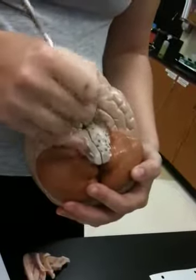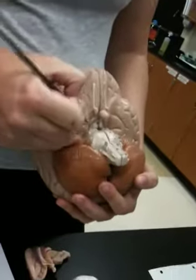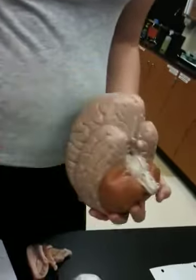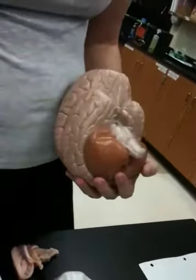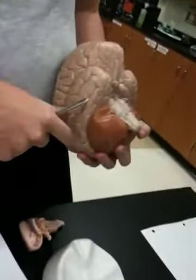So start on this side, going 9, 10, 11, and then back up to 12. And then see if you can apply it to this side. And once you can, you know where they originate from and all that good stuff. And then we did all the rest of it. So we could go into the diencephalon if you want. Do you want to keep going?